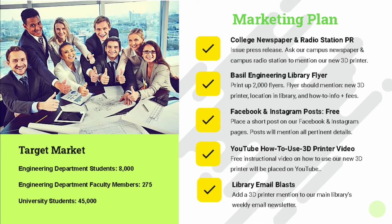Our Basil Engineering Library 3D printer marketing plan includes the following things. We will market our 3D printer to the following target market groups: 8,000 Basil Engineering Library engineering students, 275 engineering department faculty members, and 45,000 university students.